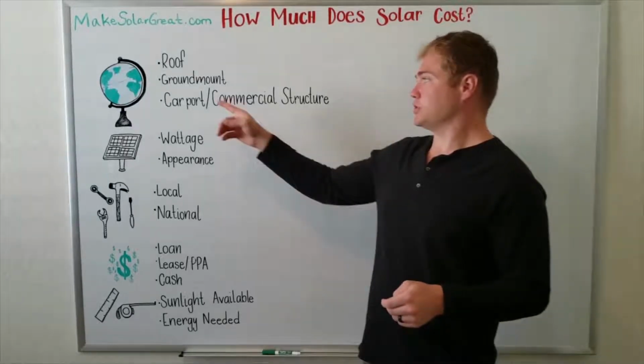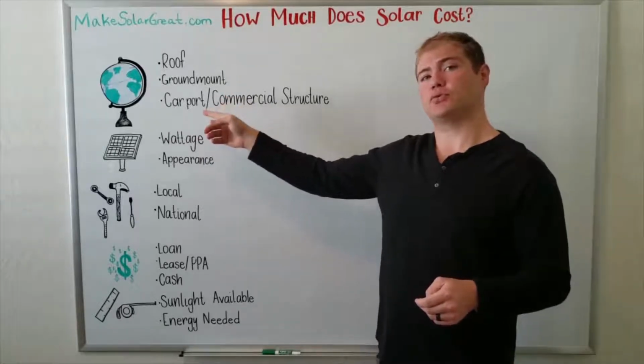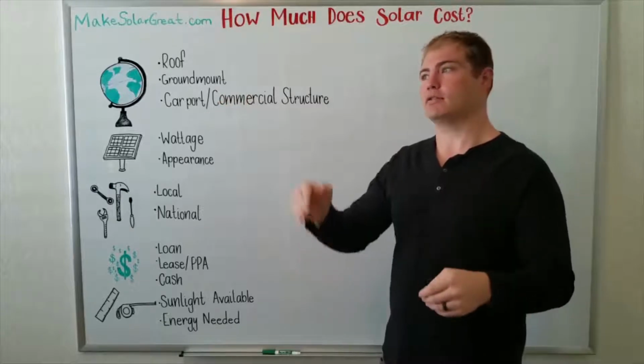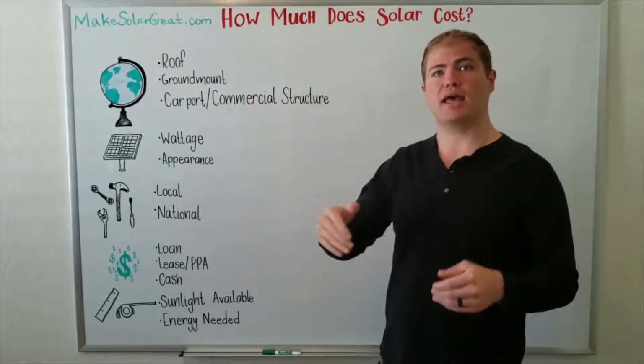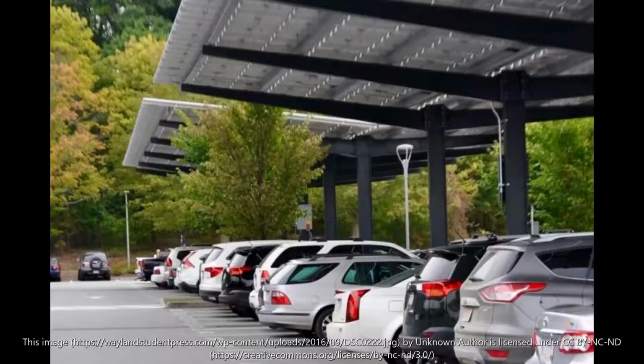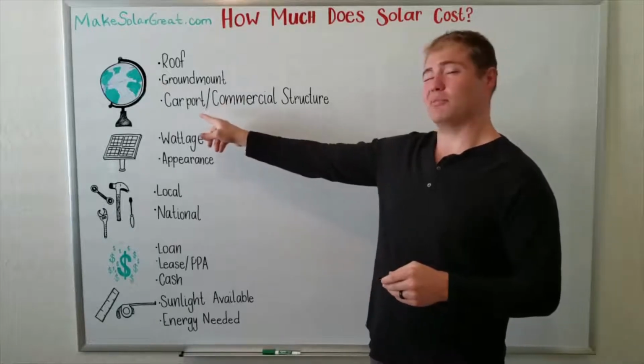The third option is making more of a commercial structure. Typically you see this as like a carport in schools or any kind of business really. They'll have a carport which gives shade for the cars to park underneath and provide power in a good location. The problem with this is it's going to be very expensive.